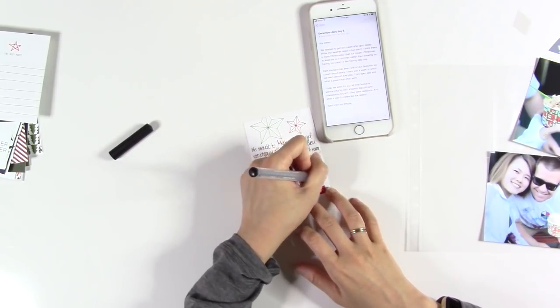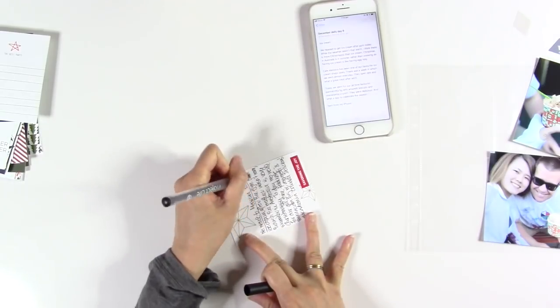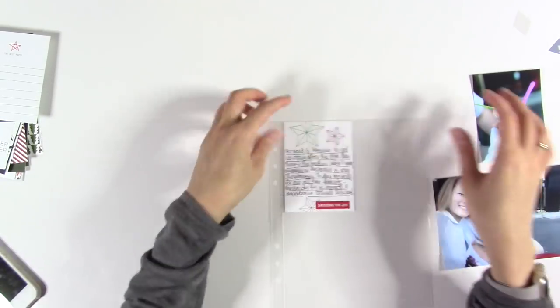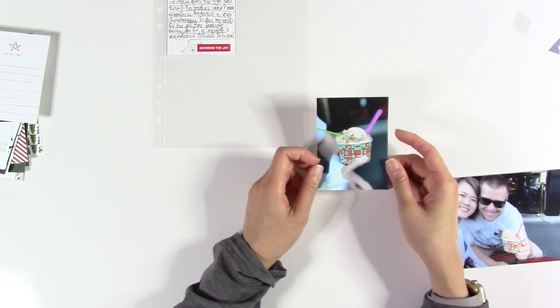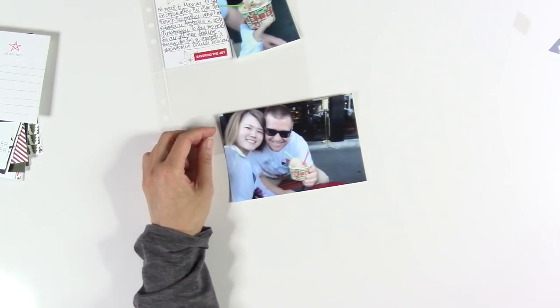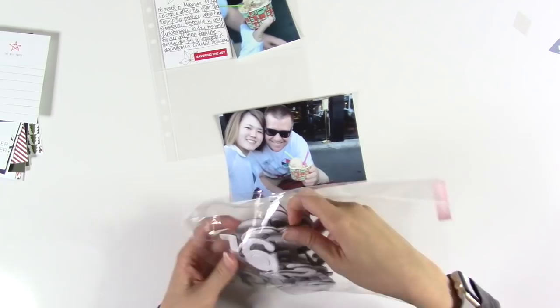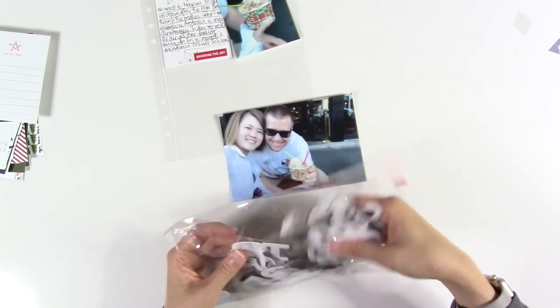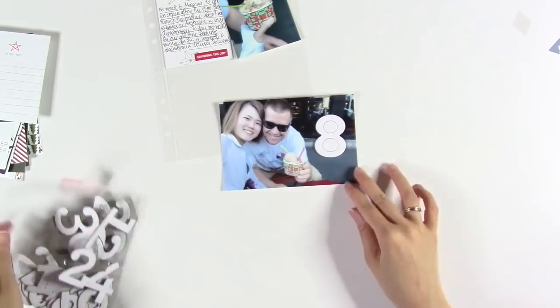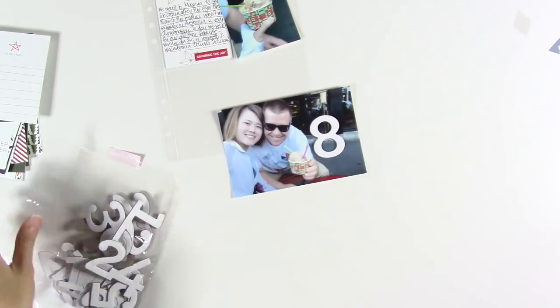I also talked about the flavors. We had the panna cotta and fig with amaretti, and also macadamia crunch. Those are the two flavors that we got. The next thing I'm going to do is add a number onto this photo, so I'm going through a pack here.